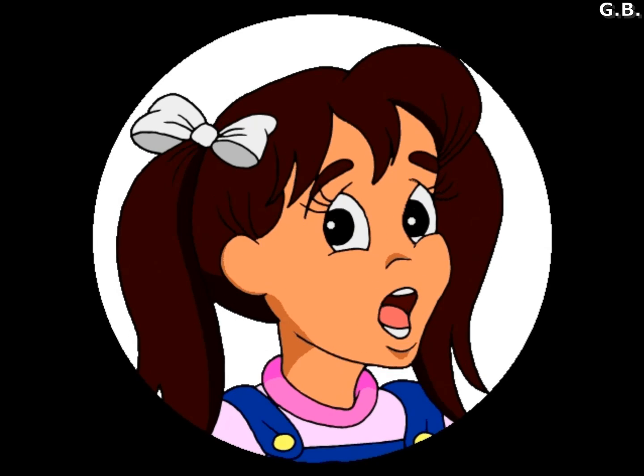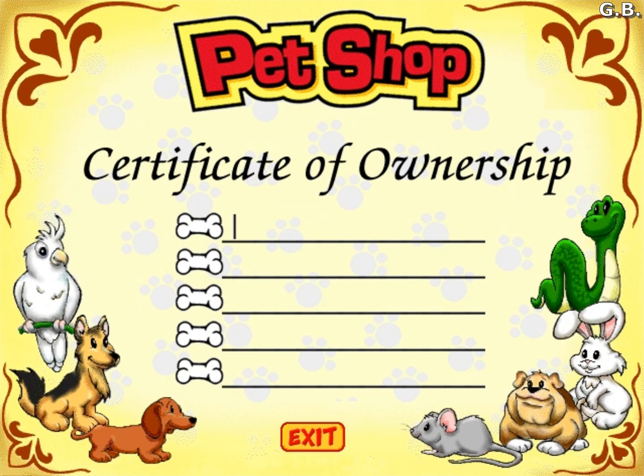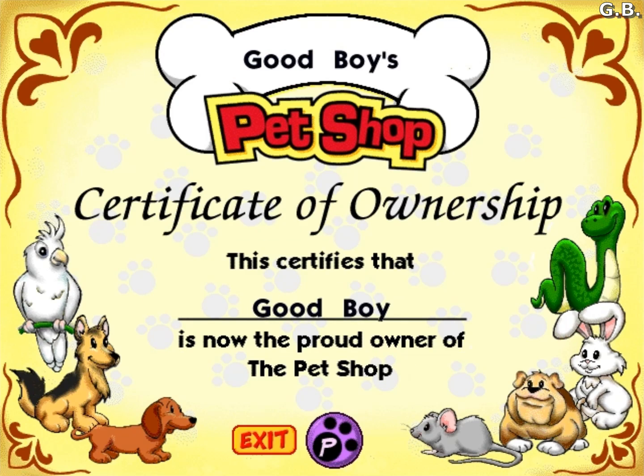How would you like to own a pet shop? That sounds like fun, but how? The first thing you need to do is type in your name on the ownership certificate and press enter. Certifies that you are now the proud owner of the pet shop. Click on the print button if you would like to print out your ownership certificate. Click anywhere on the screen to move on.